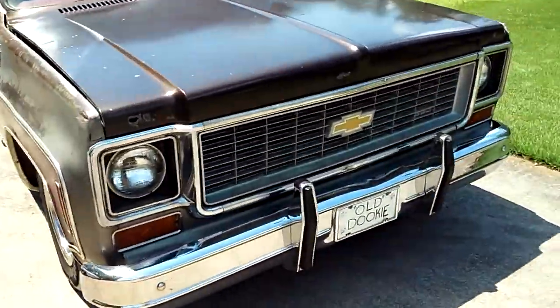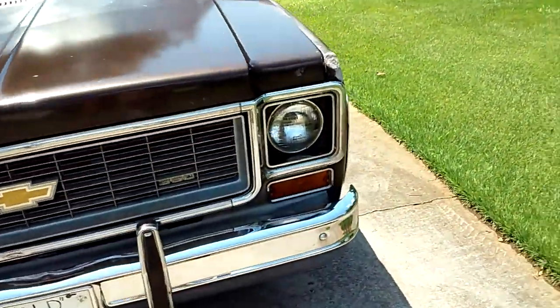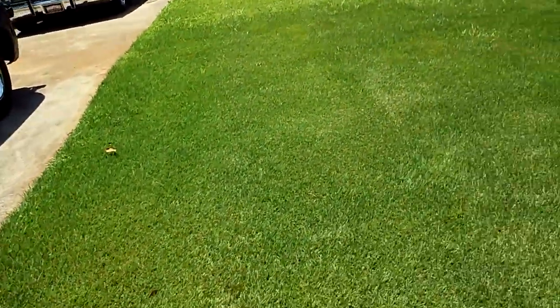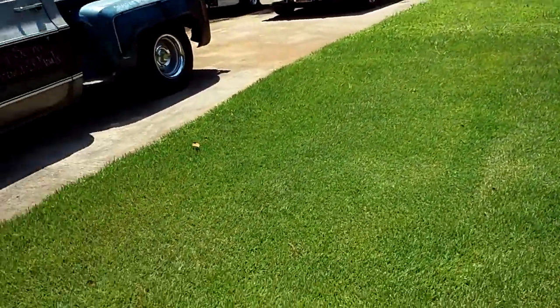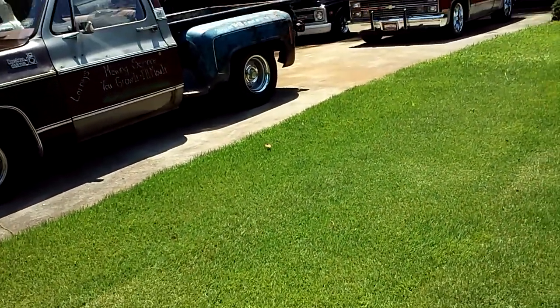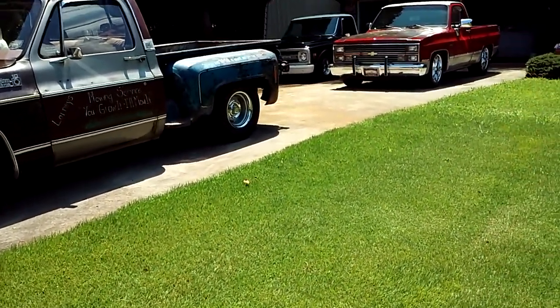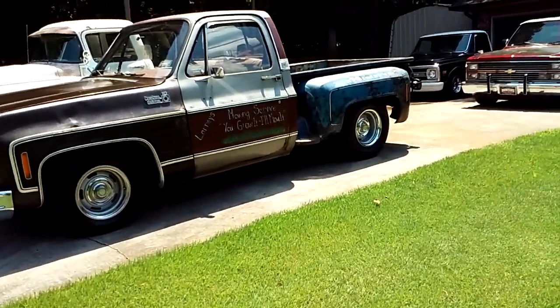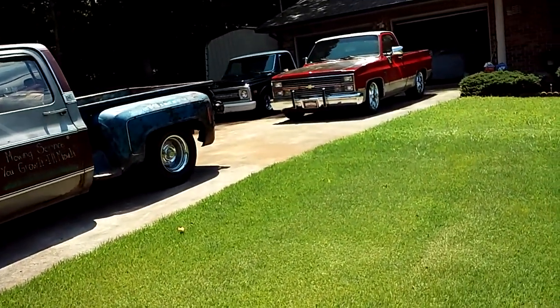If you was at a cruise in, which truck, if you seen these lined up at a cruise in, and you was walking with your wife or kids or whatever, which one would you say, hey, let's go look at this truck? Which one would you prefer to go see? I appreciate it if you let me know.